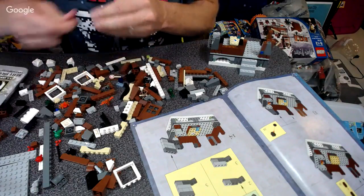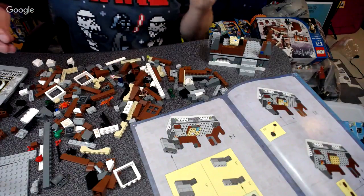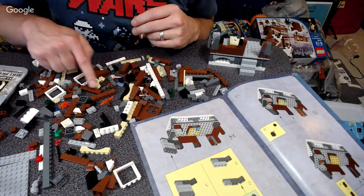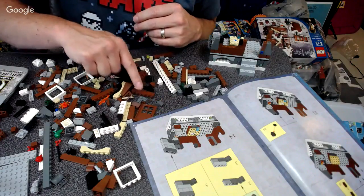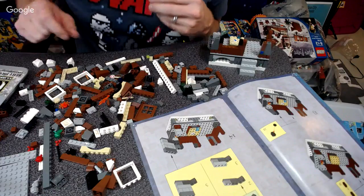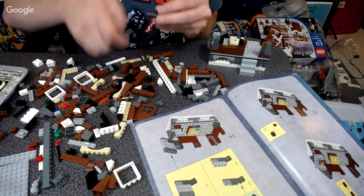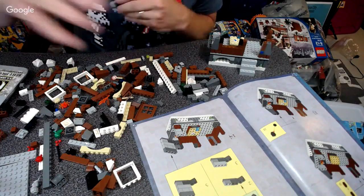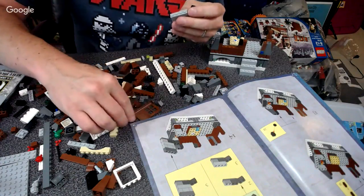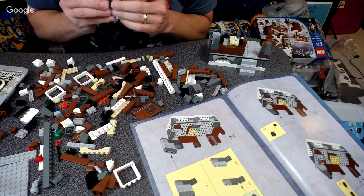Black again. You have to get his black. Oh, that means that part is black. 1x4. Is it black? No, it's not black. I had the right piece the whole time. It's definitely this piece. Up and down.